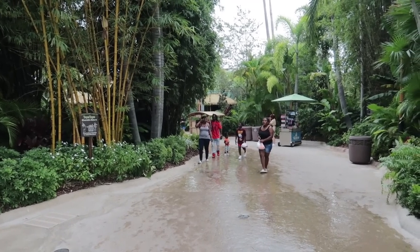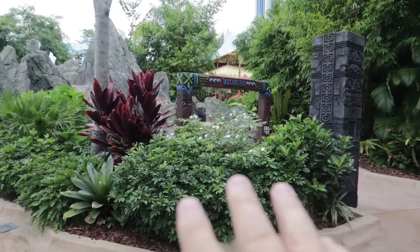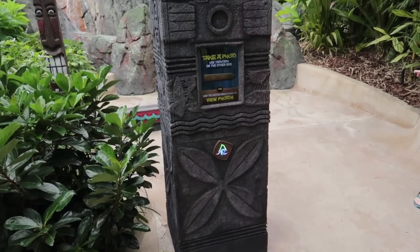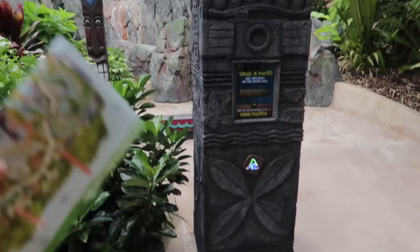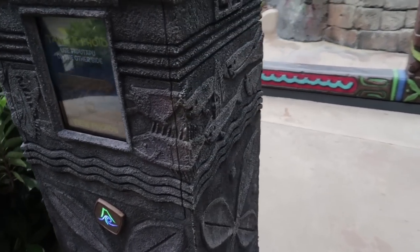So to give you guys some bearings, that is the entrance exit. Then over here, this is gonna be our first selfie photo spot. Let's go check it out. So all the selfie spots are gonna have these little tikis. I guess these are like tikis. I think we'll be able to see our photo when we're done. But to start with, we gotta go on the other side.